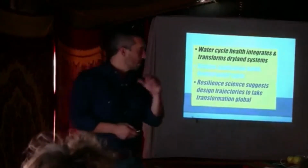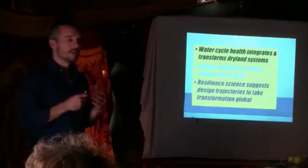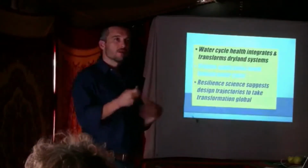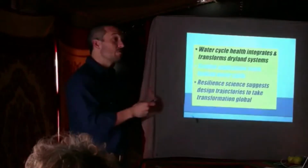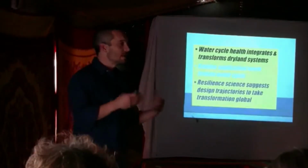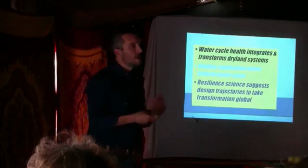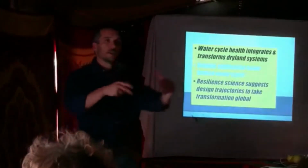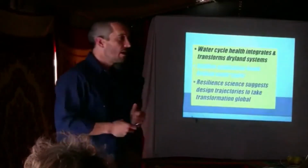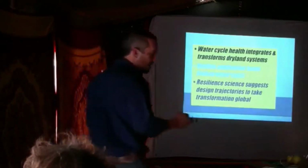And finally, the third part of the talk is going to be about resilient science, kind of the cutting edge of sustainability science. There's a huge body of literature behind this that's come out, especially in the last 10 years. Some folks have heard the term resilience, but aren't necessarily familiar with the whole background of that science. It has a unique perspective on the world and for understanding systems and how they function that I think is going to be really valuable for permaculture designers moving forward, and can help us design the trajectories to take this transformation up to global scales. It gives us both theoretical understanding of how they work, but also a practical understanding through case studies in that body of literature.